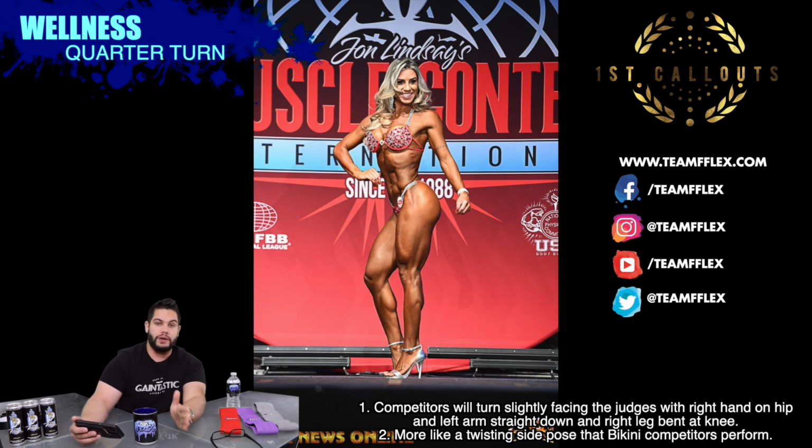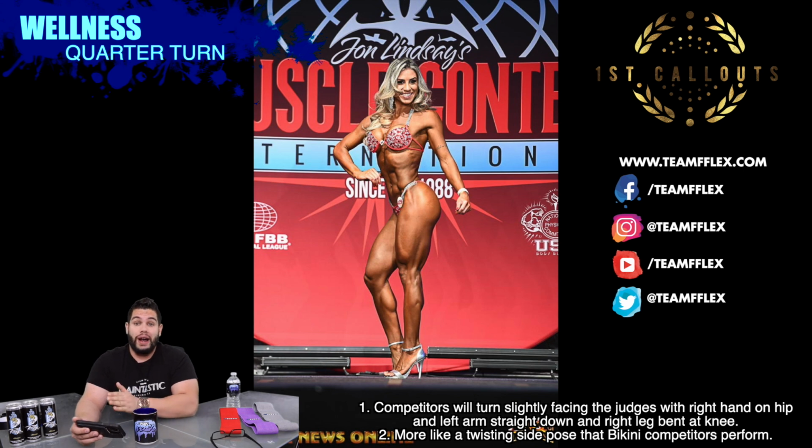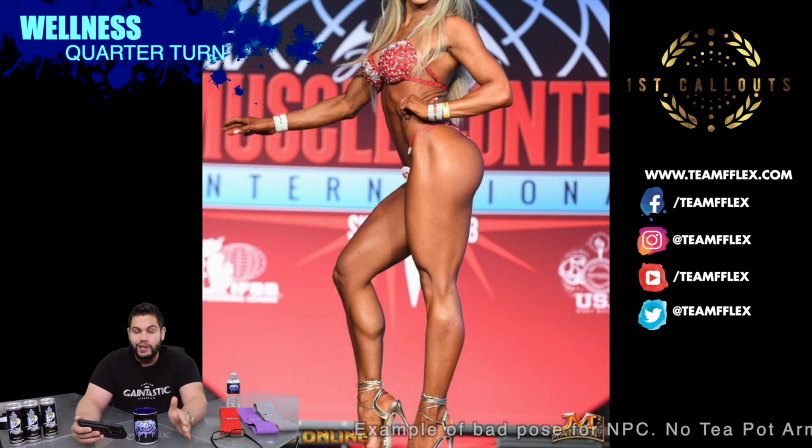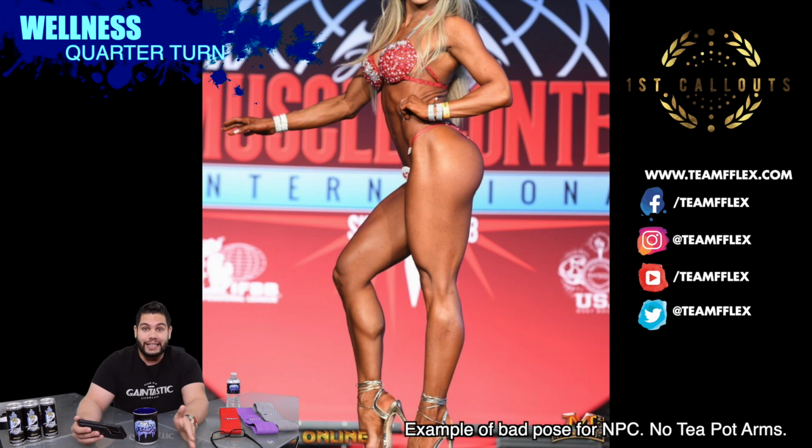So your first pose would be a front pose, then you're going to a quarter turn to the right. So you'd be doing this on the right side, hence the right arm on the waist, left arm going straight down. Notice how important it is to have that left arm staying straight down. They noted it here, and they want to see that in the NPC. So make sure you're noting this, ladies. I keep saying it, but it's so important.